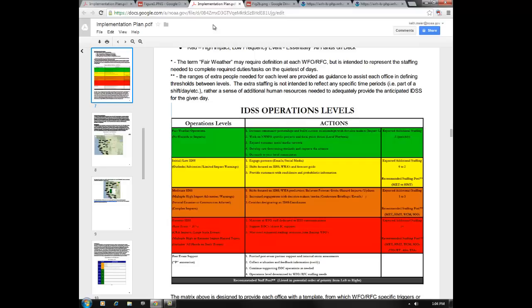Orange is designed for a more moderate to high IDSS activity, so maybe there's multiple high impact events, warnings, advisories, those sorts of things. Maybe it's a severe weather event. Maybe the scope of the event is a little bit more broad, or the areal extent of the event is broader, and certainly in this case there would at least be some additional staff needed to support this event over and above the routine staffing for those operational shifts, but it could extend up to 2 or 3 or more bodies.